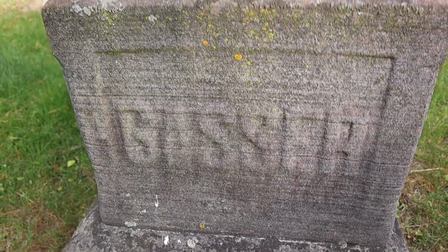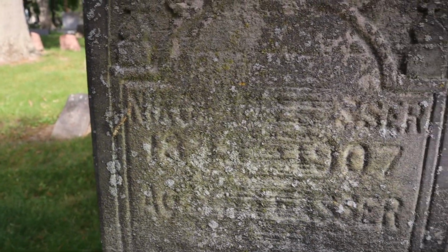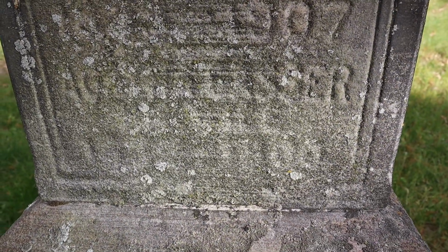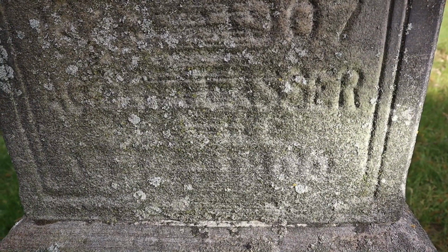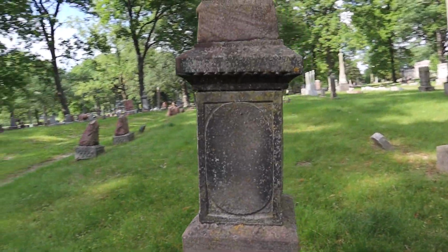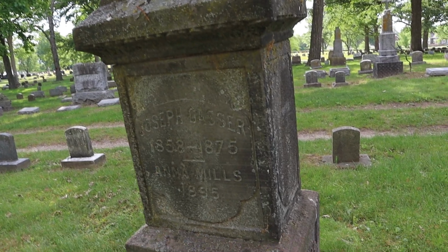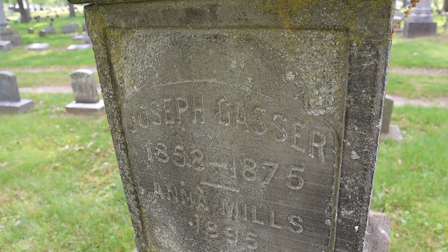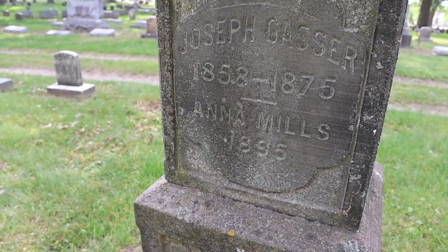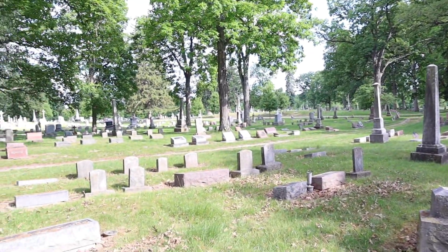Looks like last name of Gasser. 18-something to 1907. And it looks like maybe another person was listed below, really faint. Looks like possibly 1900. And okay, so the writing over here is even clearer, so that's easier. See, right here, Joseph Gasser, 1858 to 1875, and Anna Mills, 1895 is the only date showing there, meaning they probably were an infant when they passed.